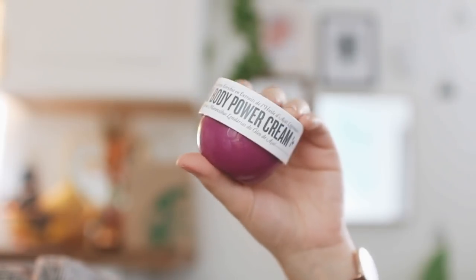This is actually one of my favorite skincare cosmetic brands. Not really skincare, just body self-care brands. The first thing I have is these little travel size of their body power cream. It's basically just a super fruity, delicious smelling lotion. I like to put it on after I shower. Look at this, such cute packaging.